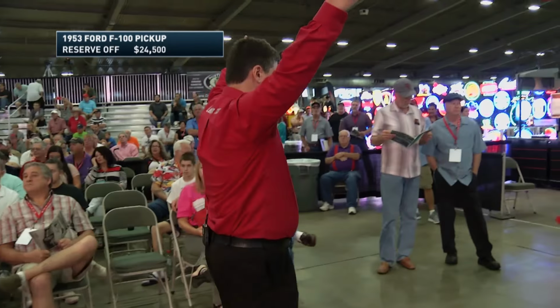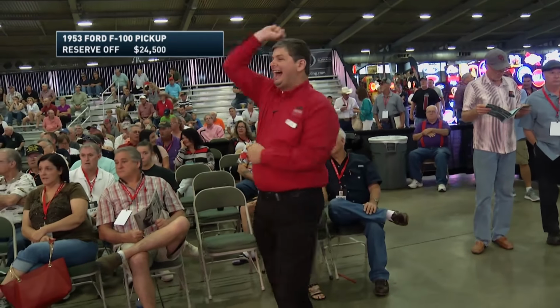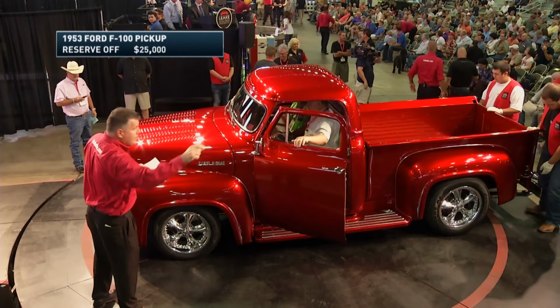It's amazing how much the dynamic can change once the reserve is lifted. Some bidders' strategy is to hold back until they're sure the vehicle is actually for sale.